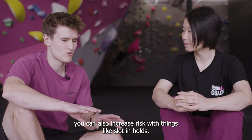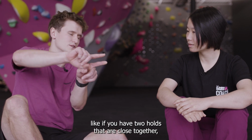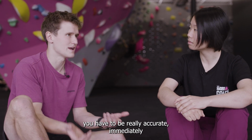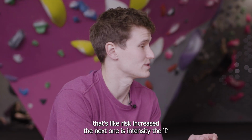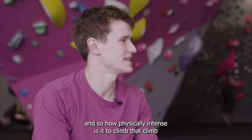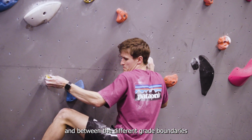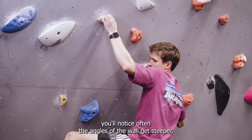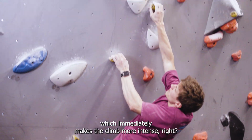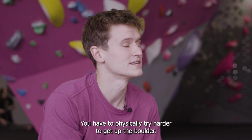You can also increase risk with things like slotting holds. You know, if you have two holds that are close together, you have to be really accurate. Immediately, that's risk increased. The next one is intensity, that's the I. So how physically intense is it to climb that climb? Between the different grade boundaries, you'll notice often the angles of the wall get steeper, which immediately makes a climb more intense, right? You have to physically try harder to get up the boulder.